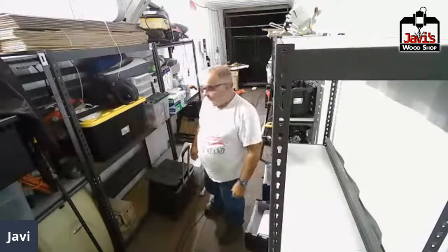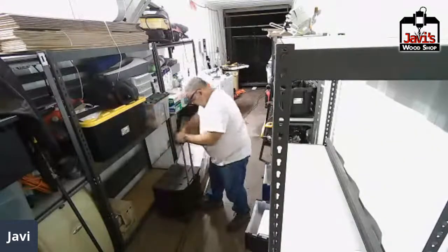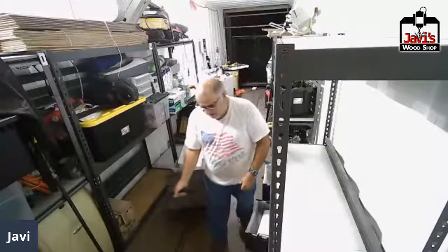8 millimeter film projector. There's a blast from the past.